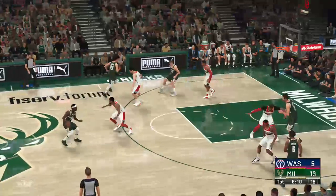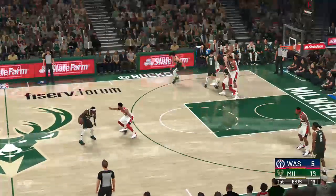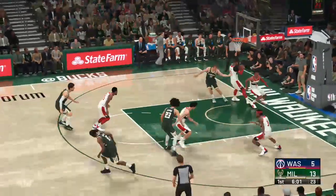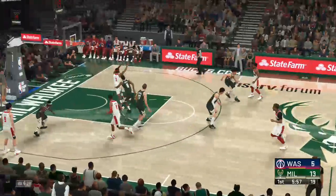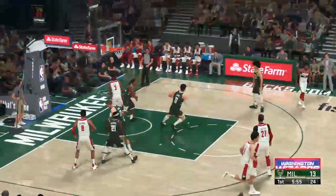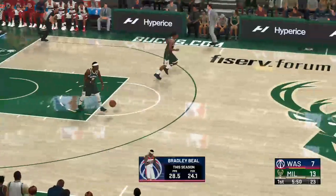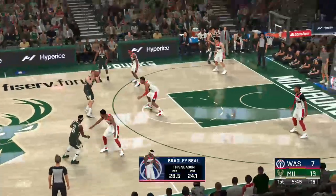Johnson passes to Holiday. Back to Johnson. Over Avdija. And too long on the shot. Washington's gone 0 for 3 from downtown. Here's Beal. Laid it in with a nice touch off the window. He's got five. He's 1 for 4 to start the game. Now, I know he's disappointed with that, but we got a long way to go.